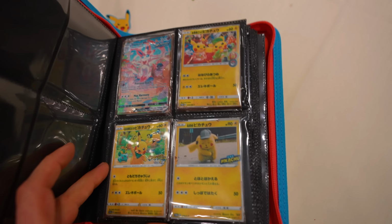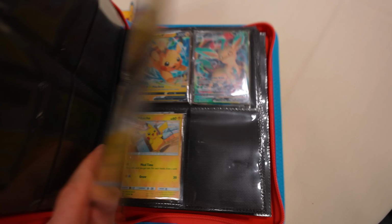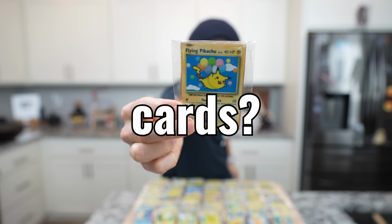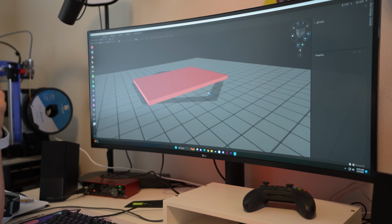Now that I have a base price of what to go off of, I'm going to discount these by 66% and tell people they're on sale for $5. But you may be wondering, Paul, where did you get those chocolate Pokemon cards? Well, I made them. Here's a 30-second breakdown of how I did it.